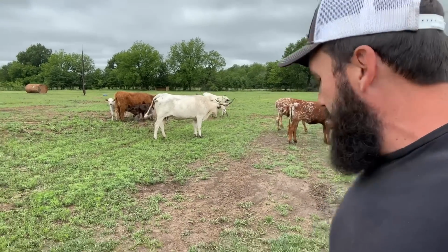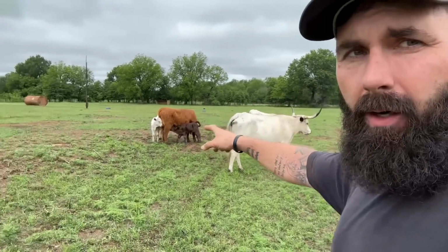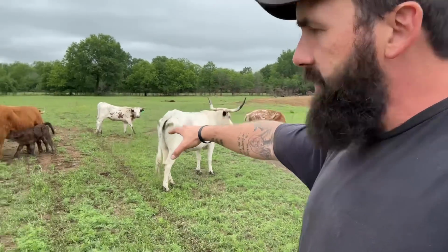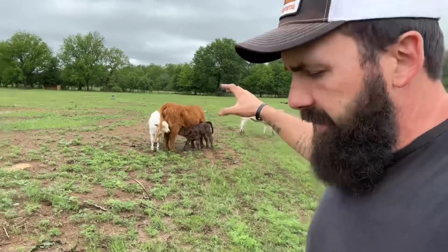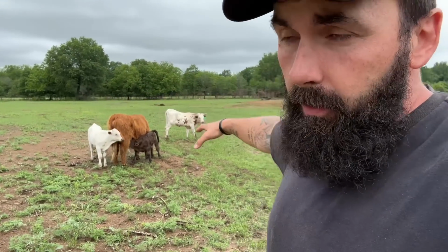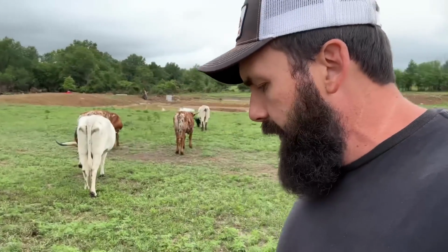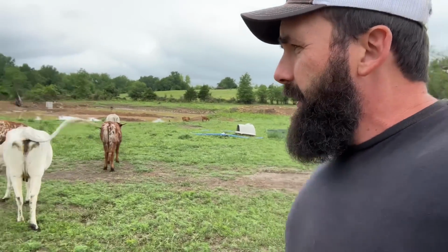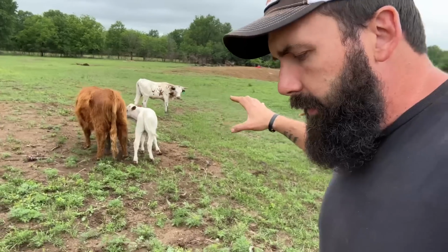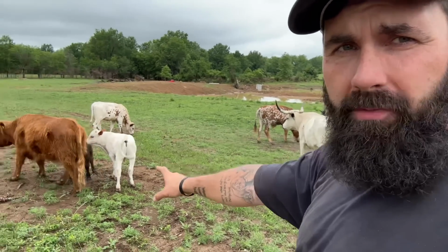So we thought that he had bred her, and we were excited about it. And it's not that we're not excited. Like you guys have pointed out, he's still a calf. He's still alive. We still went through the birthing process. I got to see it, still just a cool experience. That's the first calf that I've seen. This is the first calf we had born on the farm, was Patrick right here.